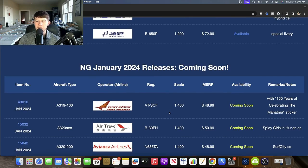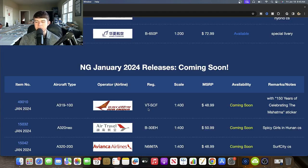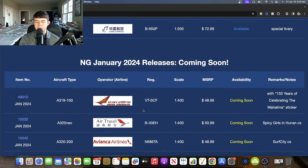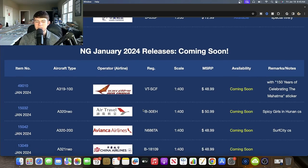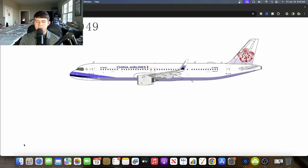And following that, we have Aviation Airlines Airbus A320 in the Surf City livery, November 686 Tango Alpha. So this is awesome to see. This is a really good color scheme. I did get to see it in Miami, so that was very cool. What an awesome livery this is, and glad to see NG continuing to nail out these specials for Aviation, and hopefully with the lowercase a, and I'll definitely get that new standard livery once it comes out, hopefully in the near future.